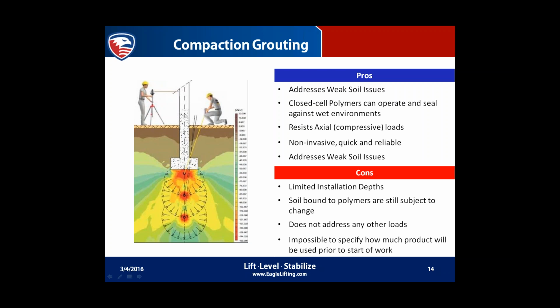One more time. It's kind of a touchy subject to say that it doesn't address any of the loads because structural polyurethanes, as they permeate through the soil and sort of bind all of the soil together, have been used in many hillside stabilization applications through Caltrans. So it's, again, kind of touchy.